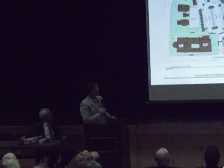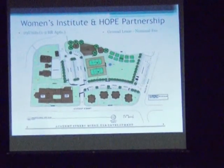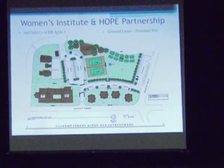Okay. The next one is from the Women's Institute, which was in partnership with the Hope Partnership. And their development concept was a lot less dense, obviously. Again, retaining the full footprint of the Academy School for approximately 13 workforce rental units, as well as 16 market rate rental units over here, with tennis courts and gardens and playgrounds and open space. So theirs was the least dense. I'm pretty sure they had a community space back in the gym as well.